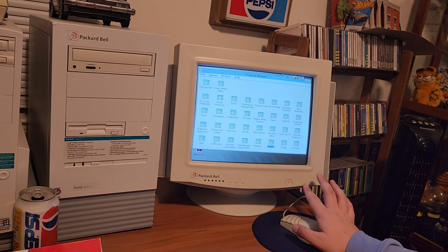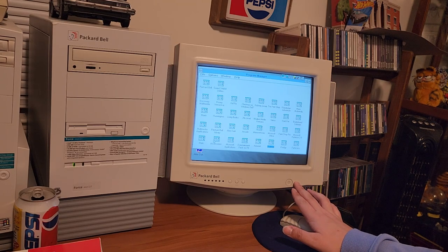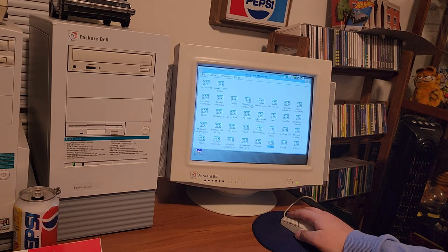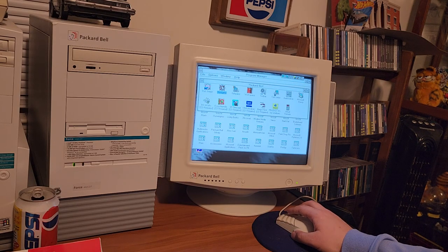Now, what makes this computer a little bit more unique than what I usually have with Packard Bells is that this has a different software package. This has the late 1994, early 1995 package on here, which includes such titles as 3D Body Adventure, 3D Dinosaur Adventure, Mega Race, good stuff like that. And of course, as we'll see right now, Navigator 2.1.